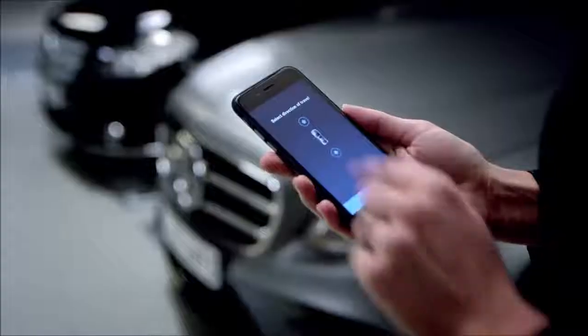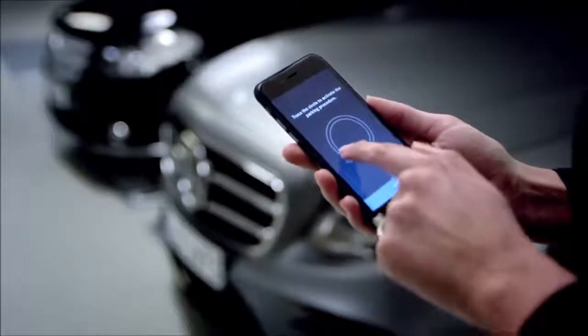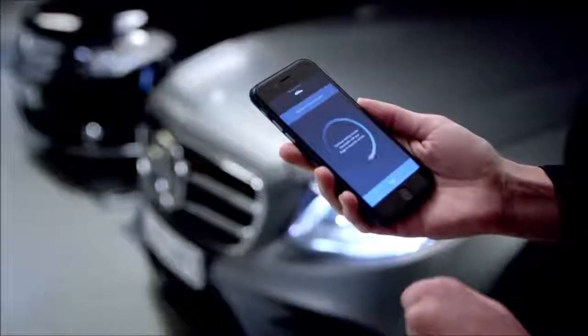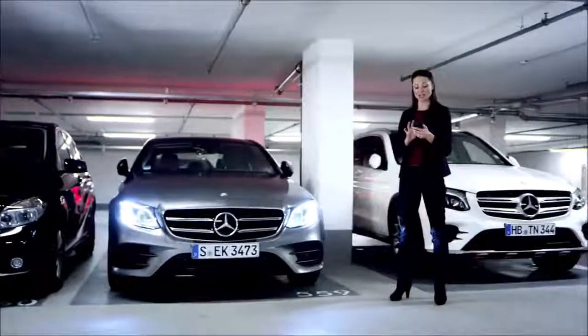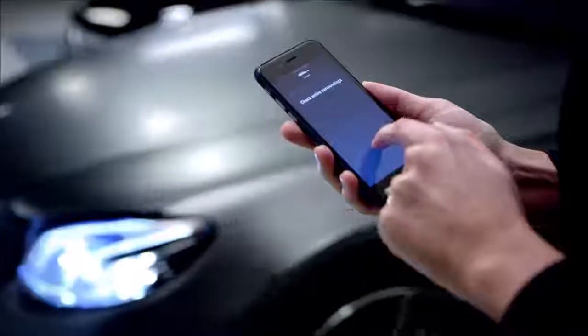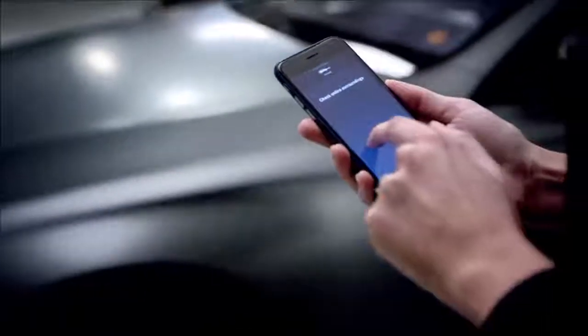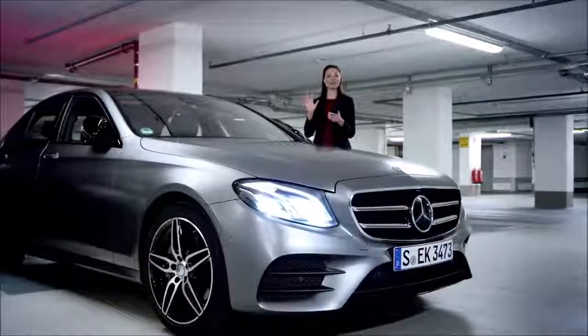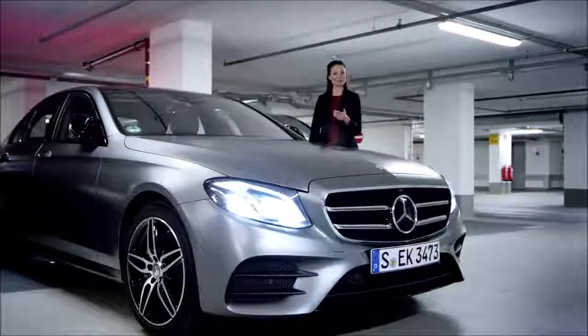Activate the function via your smartphone, set the vehicle in motion, and carry out the parking scenario by carrying out a continuous movement gesture. With this parking gesture, you have complete control over the parking process and also remain completely responsible for your vehicle. The Remote Parking Pilot is automatically deactivated as soon as you stop the movement gesture or move further than 3 to 4 meters away from your E-Class.